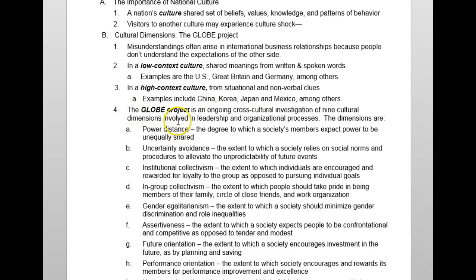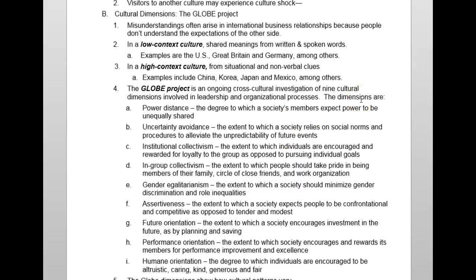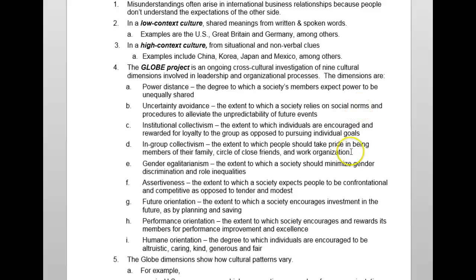And the GLOBE Project keeps looking at these and has found 9 cultural dimensions that are involved in the leadership processes and the differences. There's the power distance, depending on how equal the society is.